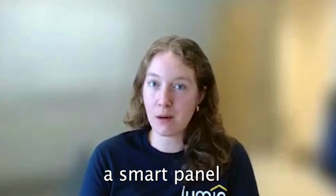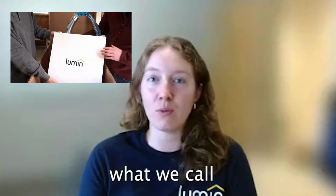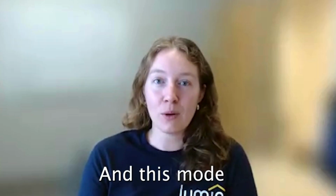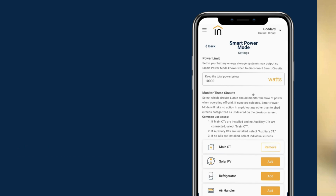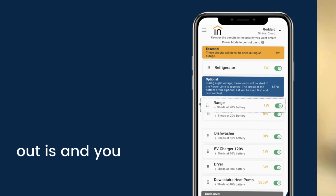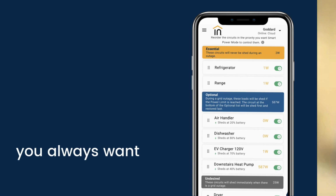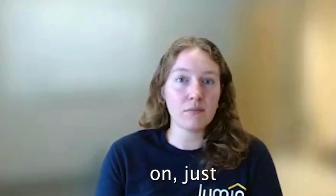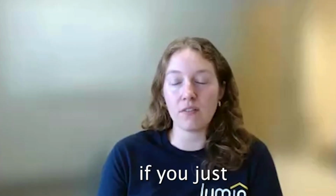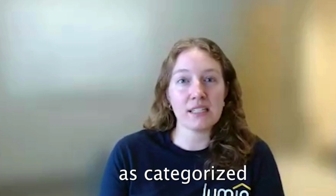Here at Lumen, we make a smart panel called the Lumen Smart Panel. And what makes the Lumen Smart Panel super unique is we have what we call a smart power mode. And this mode is something that's automatically running on the panel at all times. You tell it what the maximum power your inverter can put out is, and you tell it which appliances you want, and then you prioritize them. If you have appliances that you always want on in an outage, like a refrigerator, it'll make sure that always has capacity to stay on. But things that you want on just maybe on rarer occasions, like an EV charger, if you just need a few miles to get somewhere or something like that, then you can have those categorized as optional.